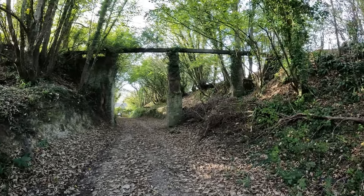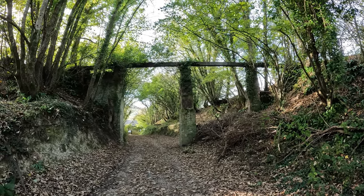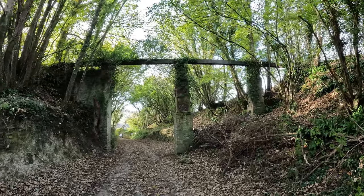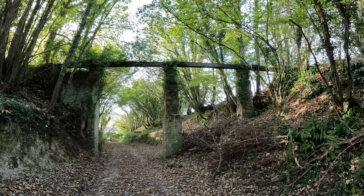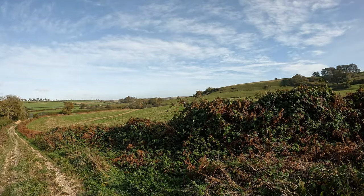Okay, we're going to leave Toller Fratrum now and make our way back on the homeward leg to Toller Porcorum. I'm just following this track, and look at this structure here. Looks like, could it be an aqueduct of some sort, providing water off the hills on the left-hand side to the farm on the right-hand side? I don't know. A little pit stop to check out the view again. I hope this comes out on the camera, but just to show what I'm looking at.